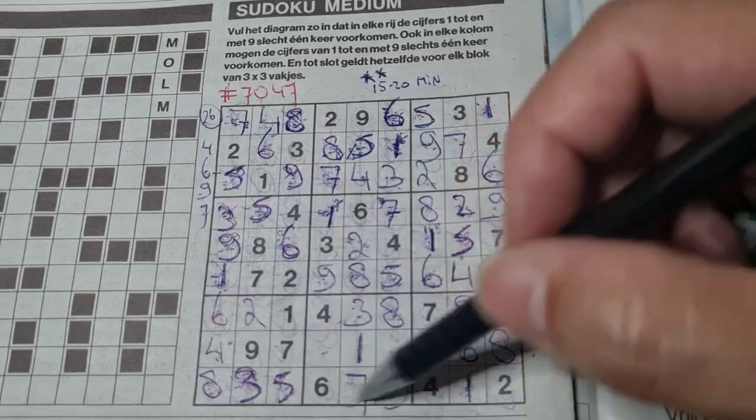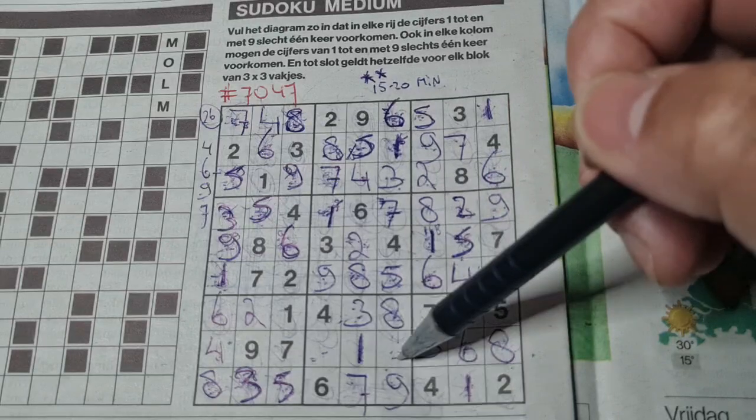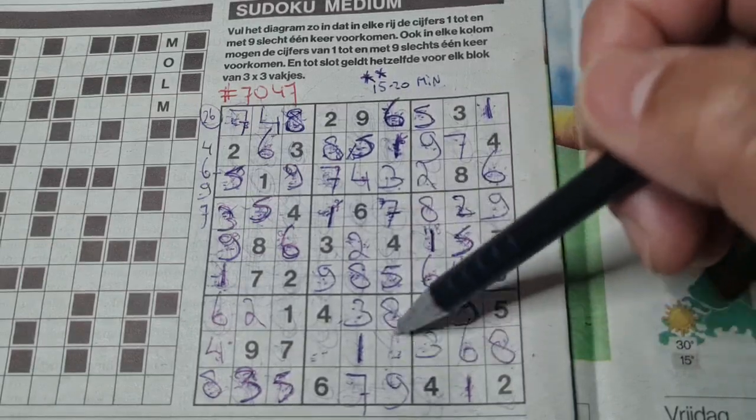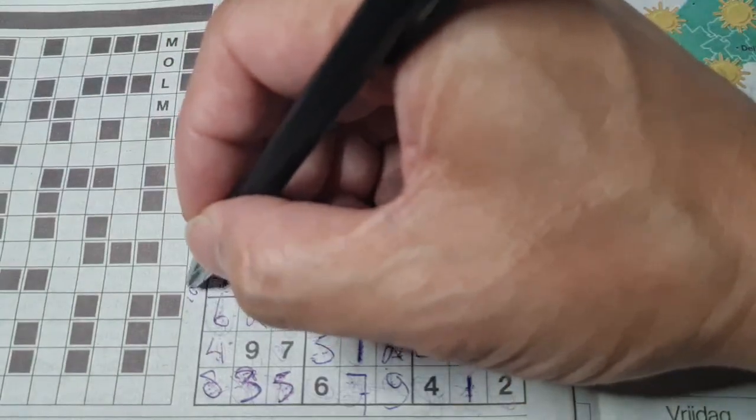And a final 2 numbers in this big square. Same numbers, the 1, the 2 is missing. The 3, the 4, and 5 is missing. 2 and a 5, 2 and a 5. We have a 5 in this column, no 5 there. 5 should be here. 2 goes there, finish in 18 minutes.